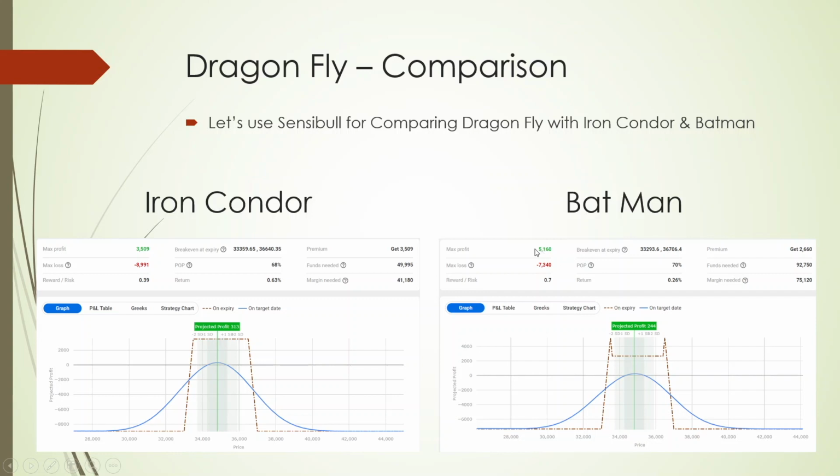For the Batman, you are collecting a little higher, 5,200 rupees something, but your maximum loss is much lesser than the Iron Condor. So here the risk reward ratio is 0.7, which is almost double the risk reward ratio just by buying one option and increasing the lot size of the sell to 2. Okay. And your POP is also slightly higher, about 70%, and you will get a lesser credit because you are spending the money for buying the Batman strike which is close to the spot. Here, since we have 2 sells, the funds needed are slightly higher than the Iron Condor. You need about 92,000, 93,000 for this one.